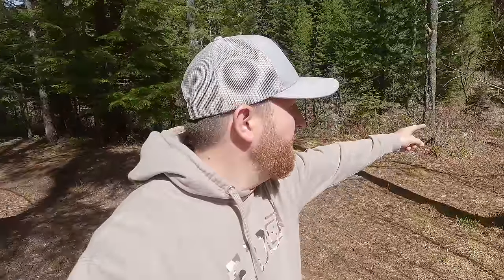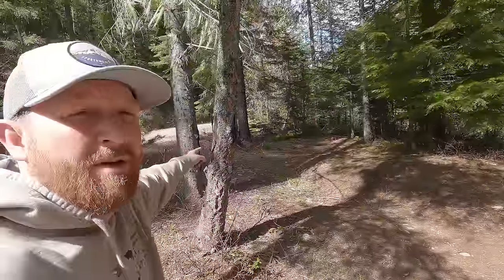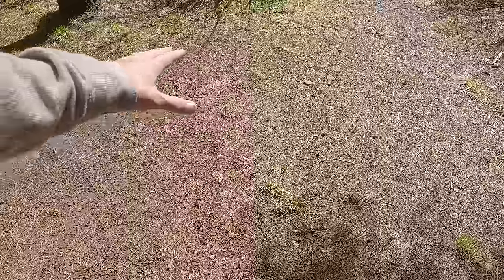I've got a tree here and a tree here. So we should be able to put up a little tarp, and it's fairly level right here, which will be a great spot to put the insulated tent.